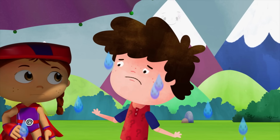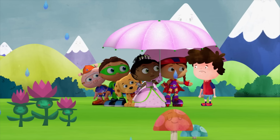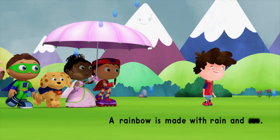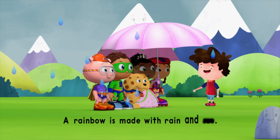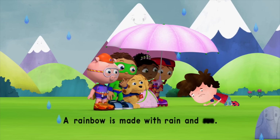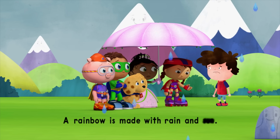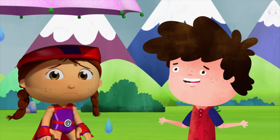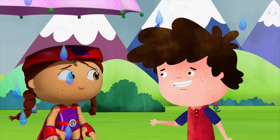I really don't know. We should look in Mathis's Book of Why. Oh, great idea. Okay, my book says a rainbow is made with rain and snoo, blues, smibble. I don't know what that says. Double drats. The last word got smudged from the rain, and now we can't read it. Oh no, we need to fix my sentence and see the last word so we can make a rainbow. But how?